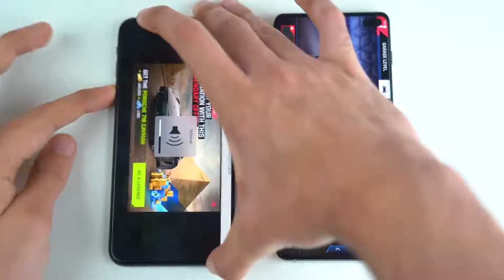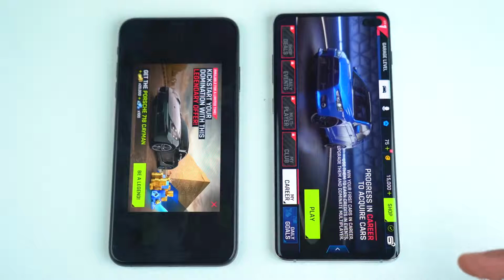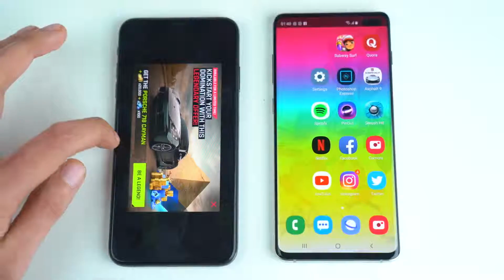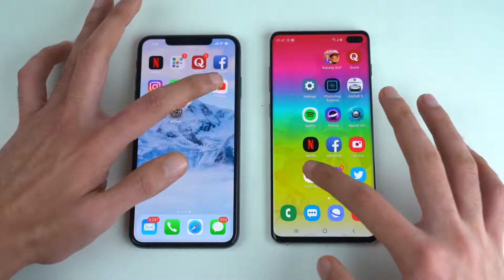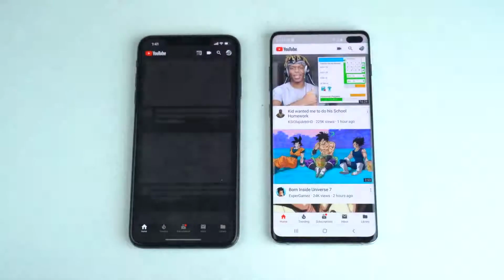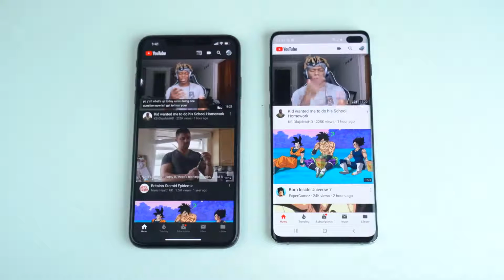Okay, wow. Something is going on here. I mean, Samsung has really done something amazing here with the app launching time. They really do show their effect here. They're really performing good. So far, the Galaxy S10 Plus is going perfect. We're gonna launch YouTube at the same time. Let's go. And once again, the Galaxy S10 Plus is quicker with its latest feed.